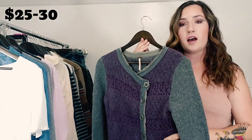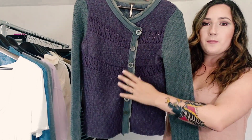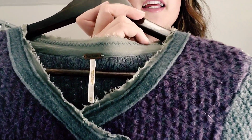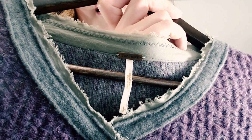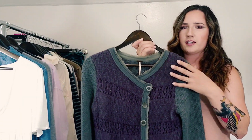I actually picked this up at a consignment store sale. This is an asymmetric button wool blend. I think it might even have alpaca in it. Free People sweater. This is a size small. It's got some really interesting details.